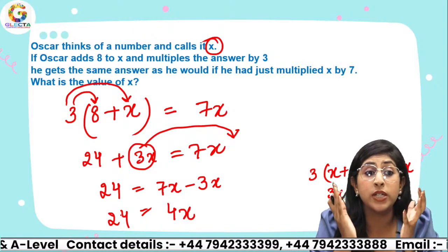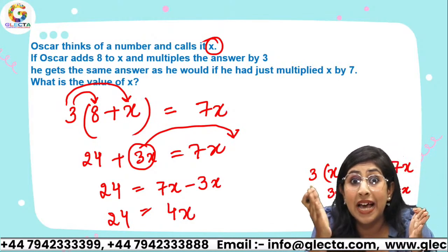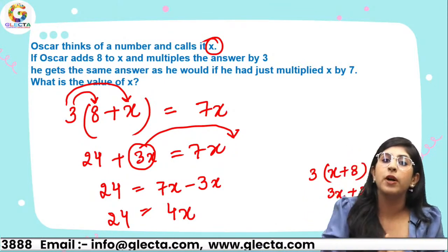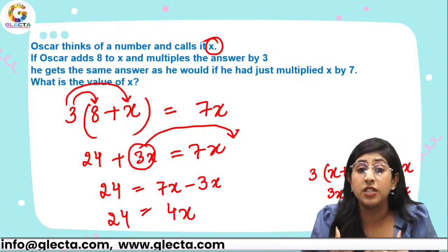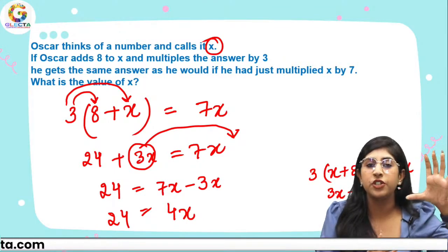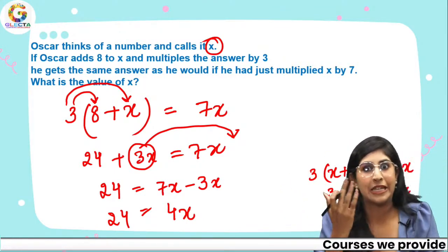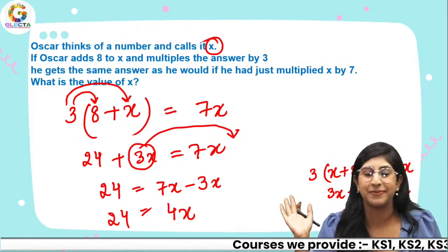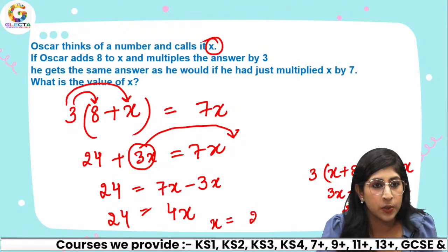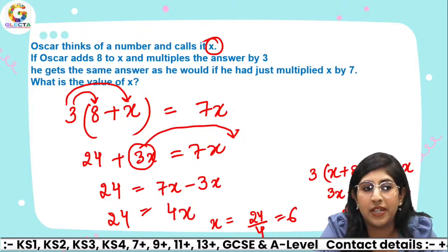Now see, what is happening between 4 and x? 4 times x, that's what 4x denotes. So what's the opposite of multiplication? You just have to see how you can apply inverse operations. Opposite of addition, subtraction. Opposite of subtraction, addition. Opposite of multiplication, division. Opposite of division, multiplication. So over here we have x equals 24 divided by 4, and that's 6. And that's how I'm getting the answer.